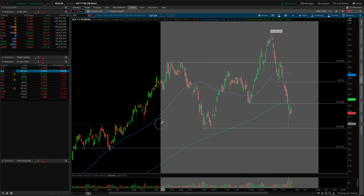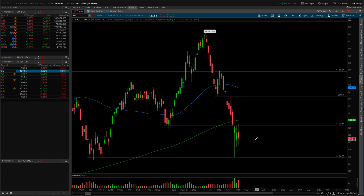If you're really intent on trading the healthcare sector, which again, I don't think is the main stage right now, but hey, to each their own, it's probably a break of the 2-day lows just to get to Monday's low. And then I would reassess the chart from there, noting that we're at a critical area of support, 124.85, call it 125 even, right?